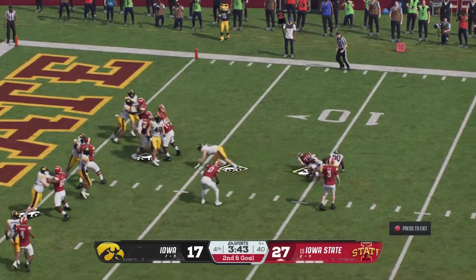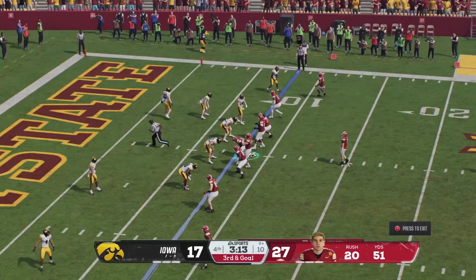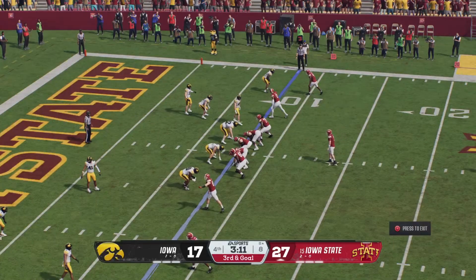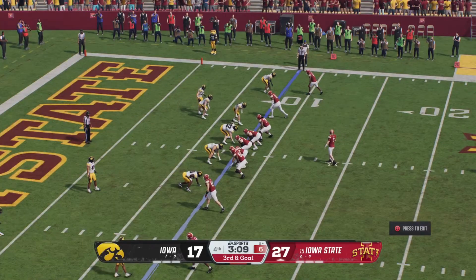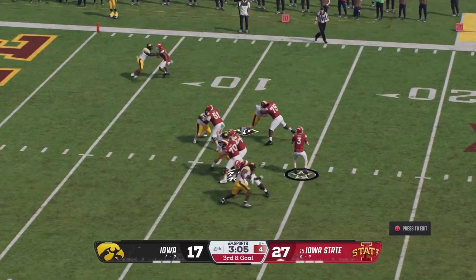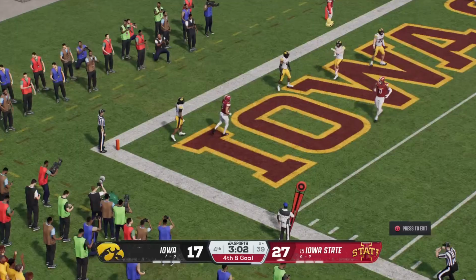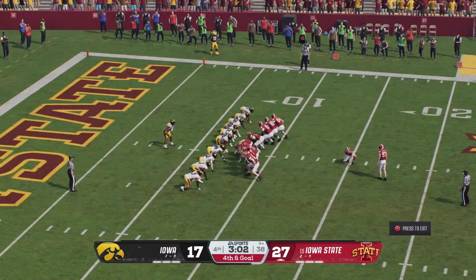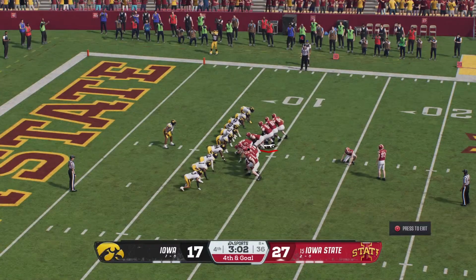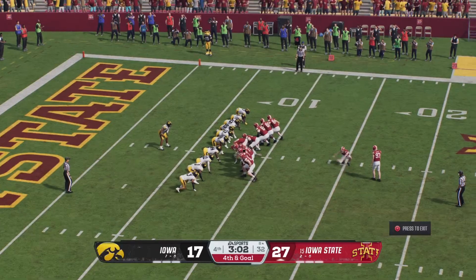Tries again to get it in. Some hard running there, but just too many defenders as he's stopped for a loss. It's 3rd and goal and a long way from the end zone. From the gun, wants to pass. He wants it all. And he really wanted to get the touchdown there, but it's incomplete. So on 4th down, here comes the field goal kicker in a huge spot.